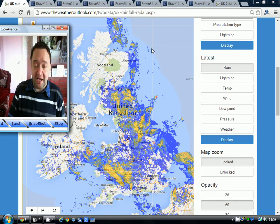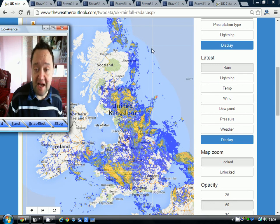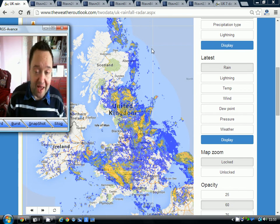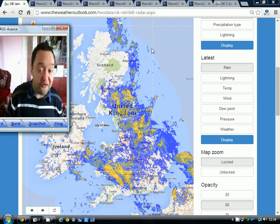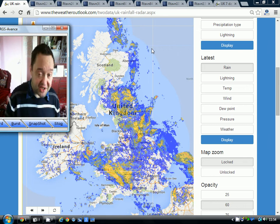We've got a cool, wet day today, but we're going to see the temperatures really picking up as we go through to Friday and Saturday. We're going to have our first Spanish plume of the summer, which means hot air is going to push up out of Spain through France into the British Isles. At the same time, we'll have instability, and that's a perfect recipe for thunderstorms. And I think we'll see some big thunderstorms potentially on Saturday afternoon.